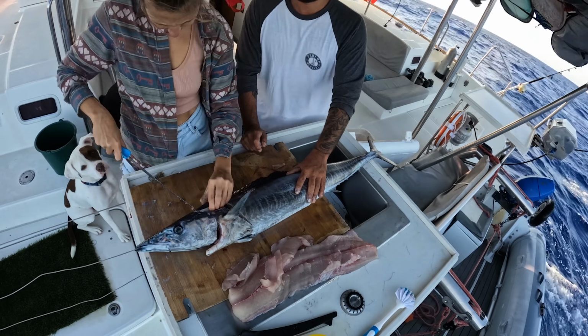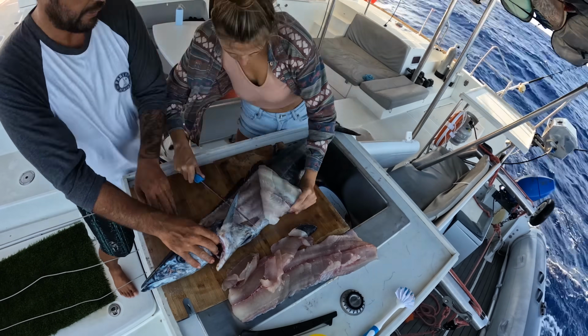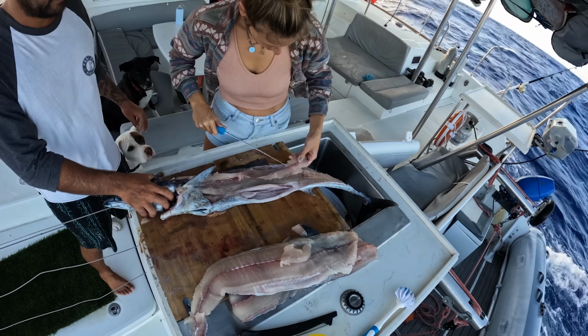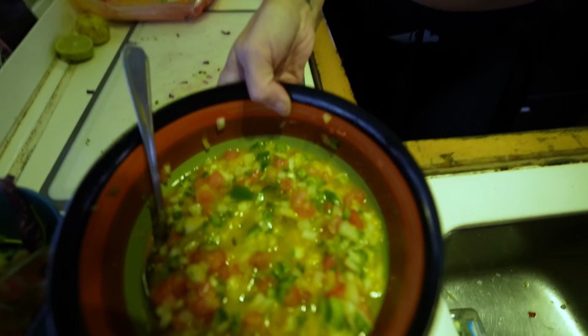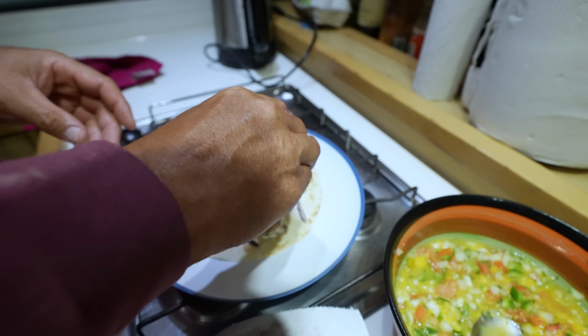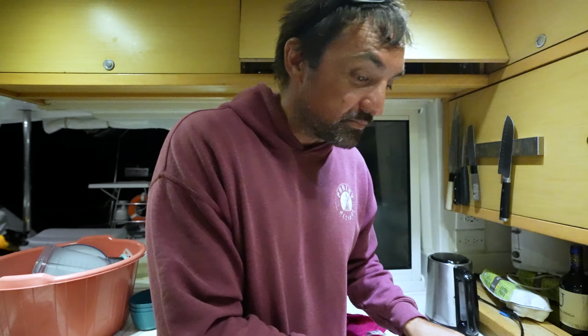So, Colin and I just finished filleting the fish. That's a lot harder than it looks on a moving boat. That's my first time filleting it, and I didn't do the best job. Had lots of bones and skin on it, but Shannon's gonna make us fish tacos. Nice. I made mango salsa. It's been about 3 months coming for that. It's really good, fresh.